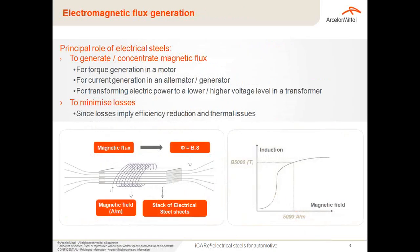Electrical steels are particular compared to other steels, and I will now try to explain why you need electrical steels in an electrical machine. The functioning of an electrical machine is in fact based on the point that you do have copper windings here drawn in blue. You put a current into these copper windings, and this current injection will lead to a magnetic field that is going to be able to generate a flux, and such a flux will be able to deliver a torque in an electrical machine and hence a power output.